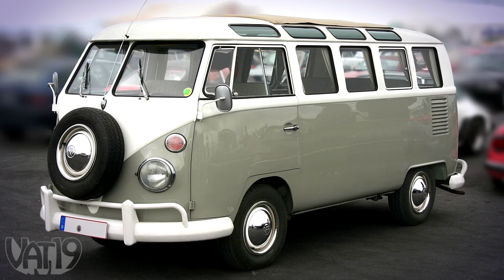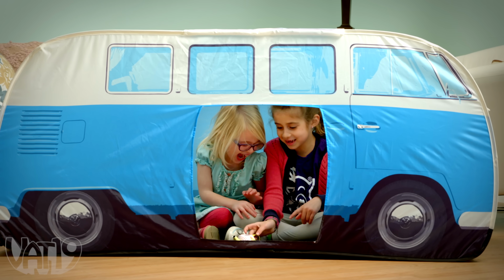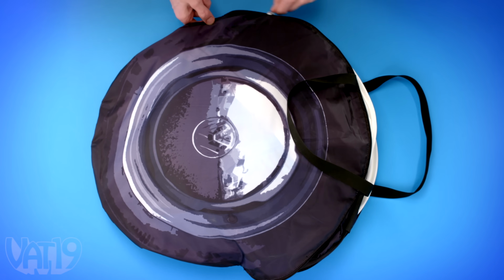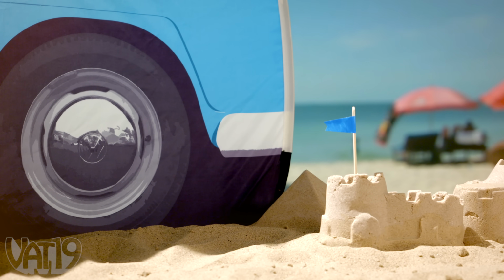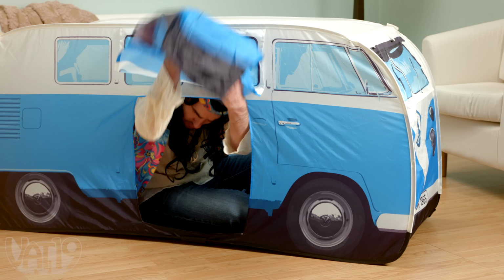Styled after the famous Volkswagen T1 camper van from the 60s, this tent easily pops up for living room tea parties, or pack it up in the included carrying case and take the UV-resistant microbus on the road to make the next beach bash that much groovier. The tent sets up in minutes and can comfortably seat 2 kids or 1 grown flower child.